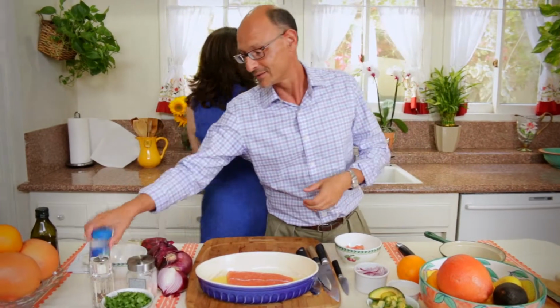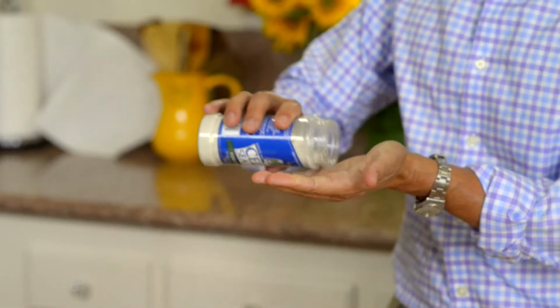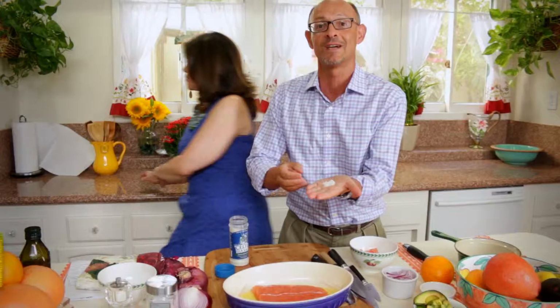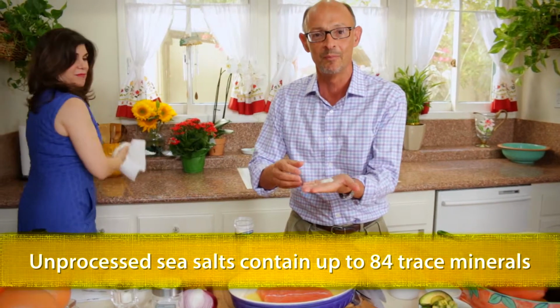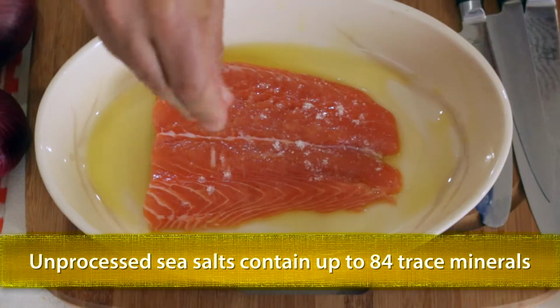Let's salt it. First, we're gonna salt it. We're gonna use Celtic salt, which looks dirty, but that's actually good because it's full of trace minerals. You don't want that super bleached white salt that they sell at the supermarket. I also like that Himalayan pink salt.